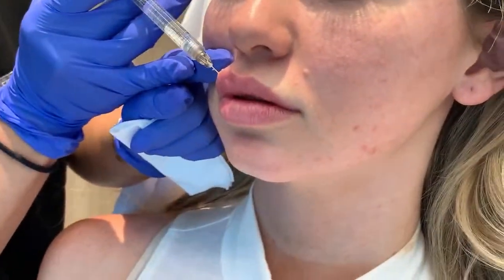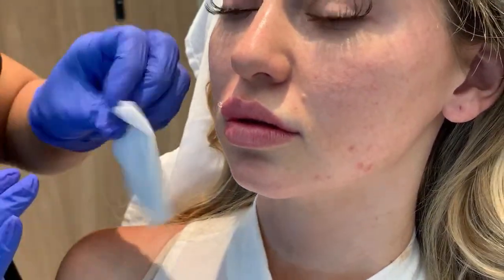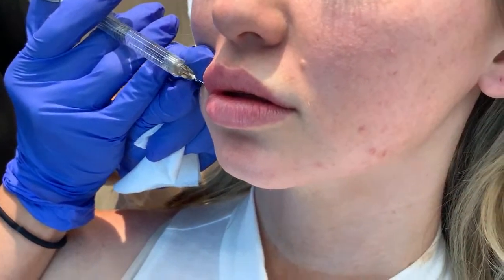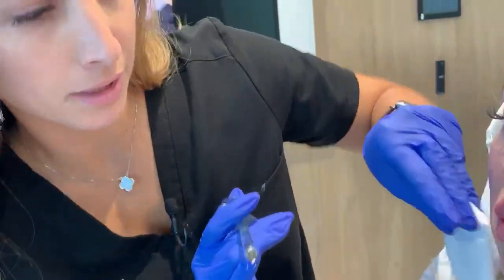And for different lips, whether they're thin or a little bit longer, you're going to use different techniques. Some techniques will elongate the lip a little bit. Some are going to elevate the lip a little bit, and it depends what the patient's looking for and what you're looking to correct as far as anatomy goes. So you can already see just that one side has a nice little plump. I love it. What lip filler are you using?